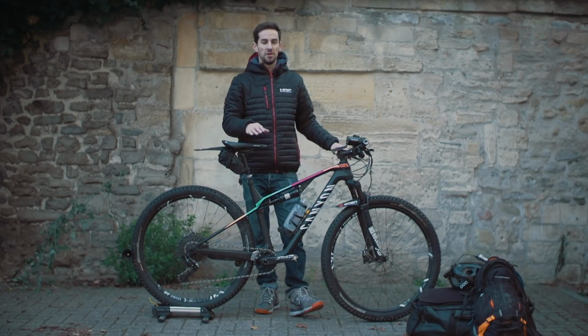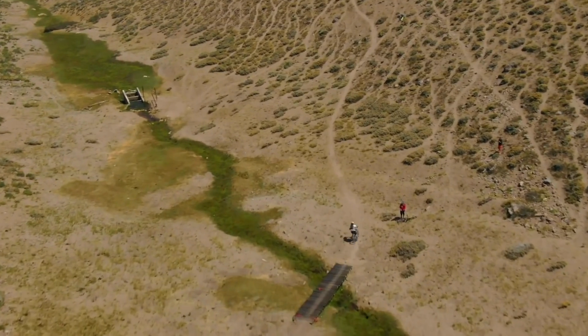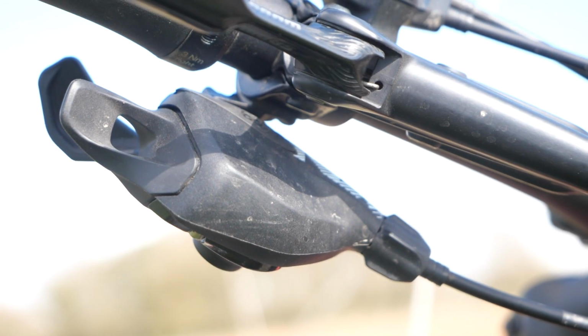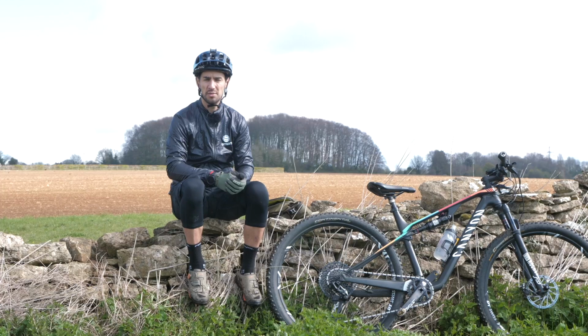So try and pre-plan that as much as possible, especially if we're going somewhere fairly remote like the Andes, where you need to take things like a spare mech hanger, gear cables, things that you know you might need and you might struggle to get when you're there. So be prepared with tools, but also spares.